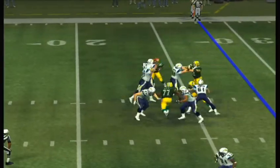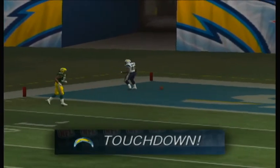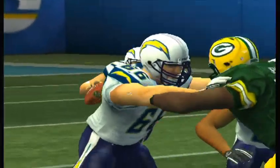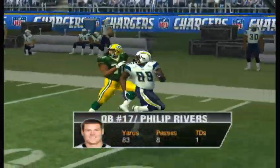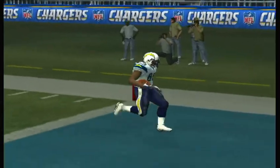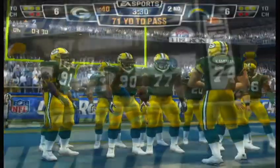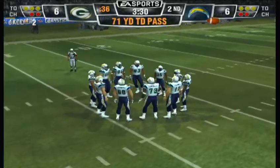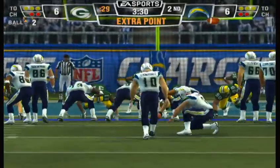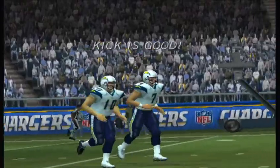The Green Bay Packers bring in the nickel package. It's completed. The 40. And he has room to run. The 20. The 10. Touchdown, Charger. Waiting on the extra point.